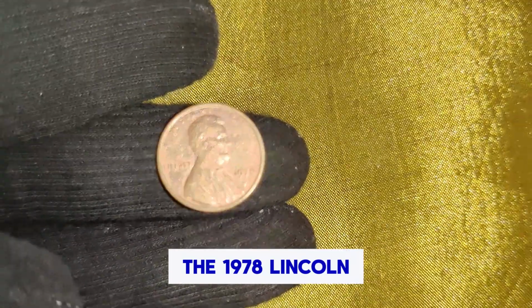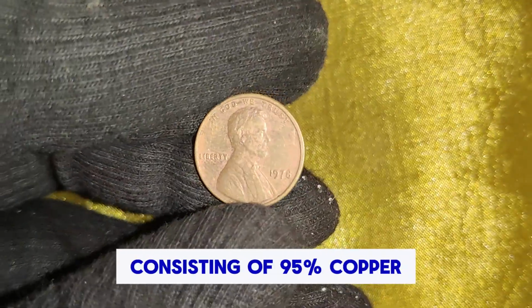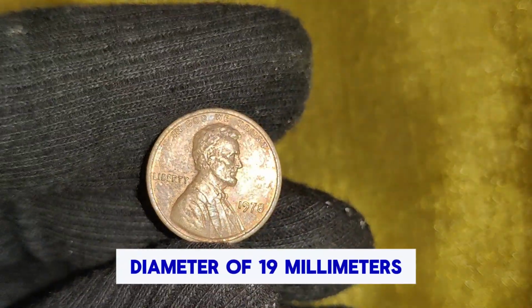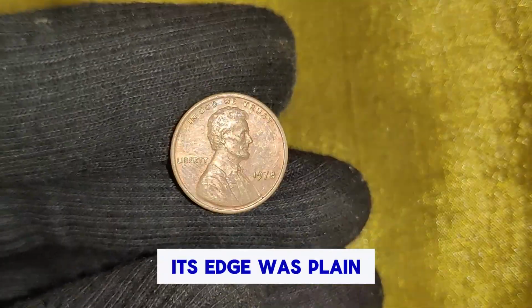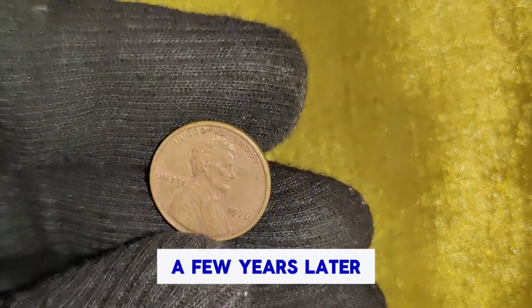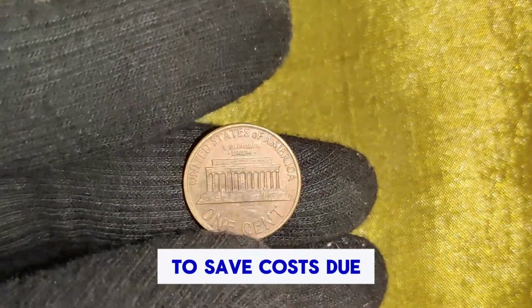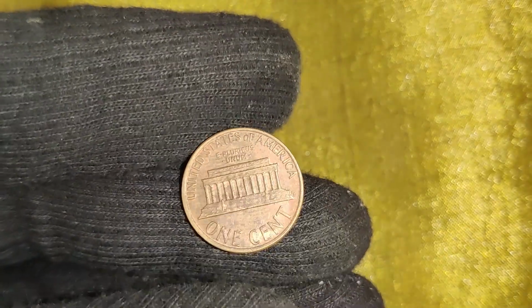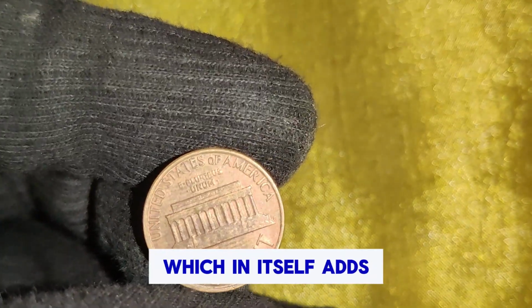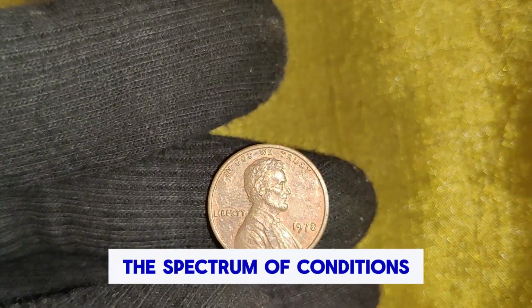The 1978 Lincoln cent was struck in a composition that had been used since 1962, consisting of 95% copper and 5% zinc. The coin weighed 3.11 grams and had a diameter of 19 millimeters. Its edge was plain, without any reading. This composition and weight were important, as just a few years later in 1982, the U.S. Mint transitioned the cent to a copper-plated zinc planchet to save costs due to rising copper prices. This makes the 1978 penny part of the final era of fully copper cents, which in itself adds to the desirability for certain collectors.